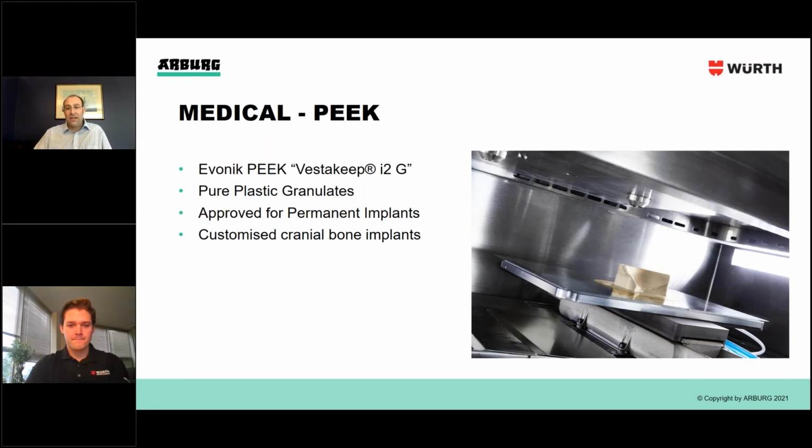So PEEK is polyether ether ketone, commonly known as PEEK. It's a high-performance engineered plastic, and it's a staple of the medical industry. Often used as a lighter weight option compared to metal implants.